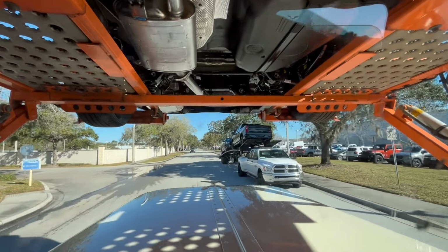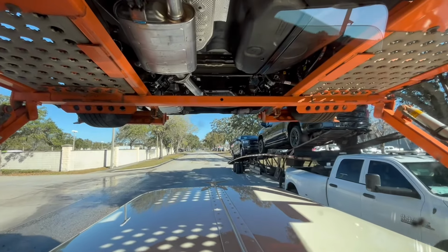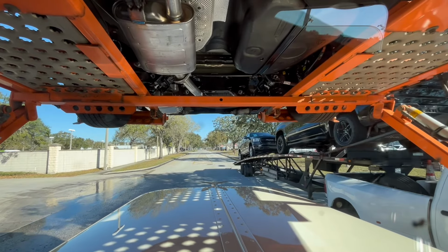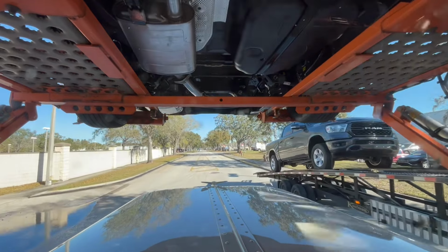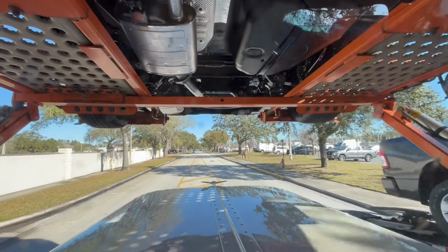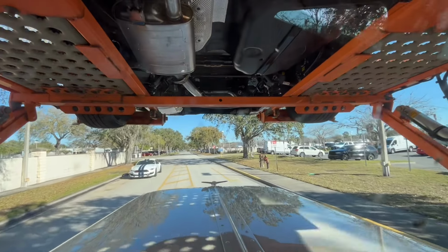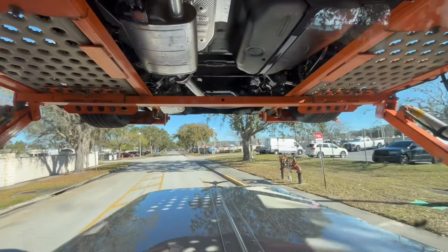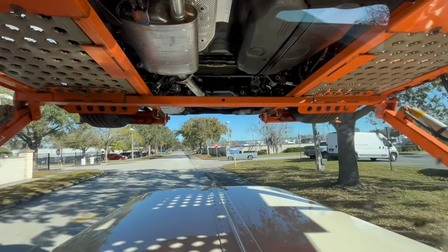Let's see. Can I pull in there? Does it look like trucks go in there? I really wish, definitely no trucks go in there. I really wish they would have answered the phone when I called, because I would have been able to ask. But why is that not going in gear? I'm just gonna go ahead and park right here and go find out. Let's go make some phone calls.